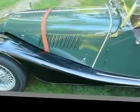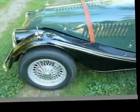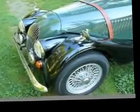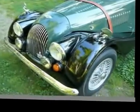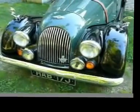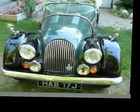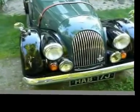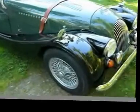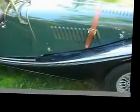It was imported by an American naval officer who actually was a Brit himself, a naturalized U.S. citizen, who bought the car in England. I think he was the second or third keeper of the car at that point, and drove it there for his years when he was stationed as a naval officer in London, and imported the car back to the United States in the late 80s, I believe.